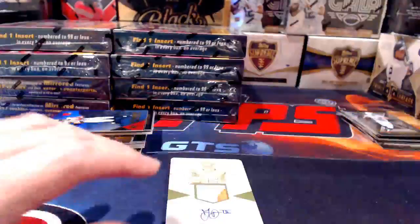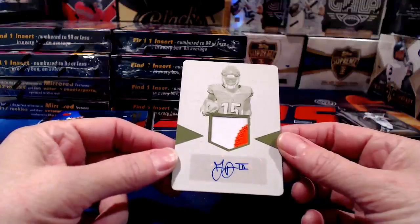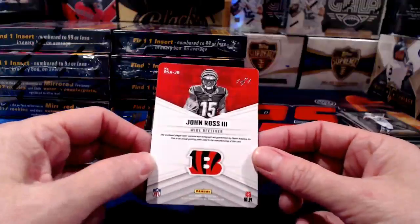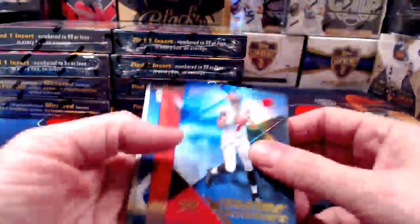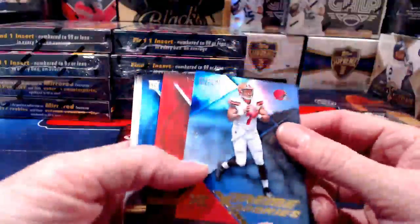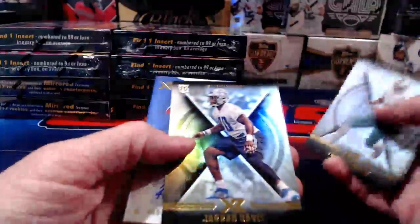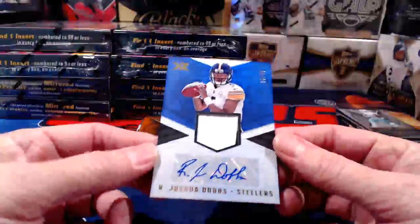And how about a little 1-of-1 action? Yeah, printing plate, nice 2-color patch, sticker auto for the Bengals, John Ross, 1-of-1. Boom. Telling you, we've been hitting a lot of 1-of-1s lately. That is to 49 on the Deshaun Kaiser. 299, 199. Gerald Davis, our rookie. And another Josh Dobbs for the Steelers. This one is numbered to 49.